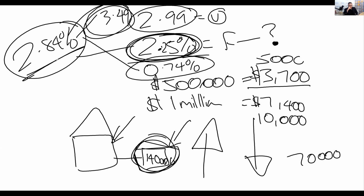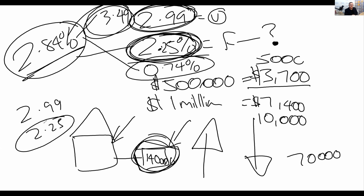So if they can charge you 2.99%, is that better than 2.25? It's better for the bank to charge you 2.99 or 2.25? It's better for the bank to charge you 2.25, but you think it's better for you to pay 2.25. But your actual rate, your comparison rate, is higher.